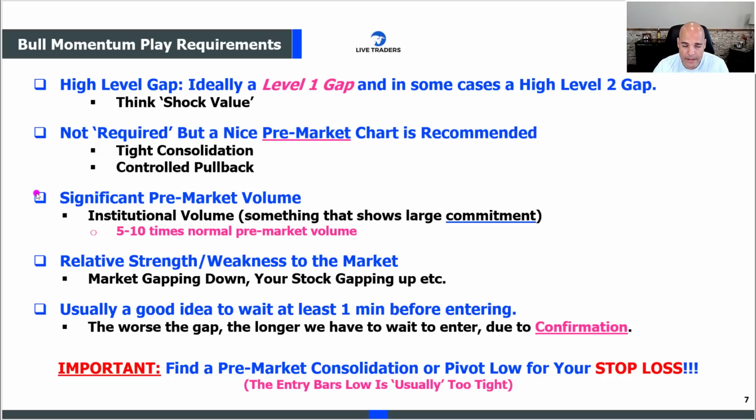So if you're looking at a stock in the pre-market, it's got 12,000 shares, it's not good enough. If it's got 500,000 shares, now we're talking. 80,000 shares, 100,000 shares. And I'll show you a couple examples in a minute or two. But significant pre-market volume.